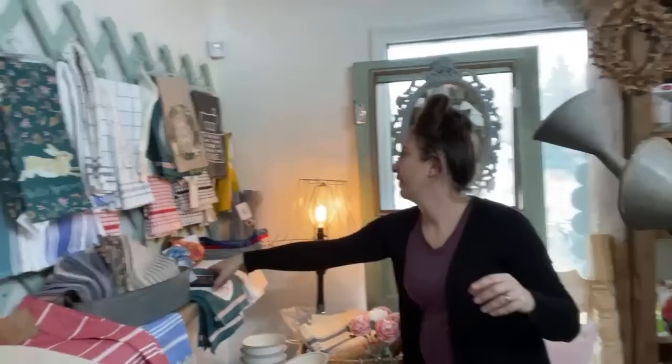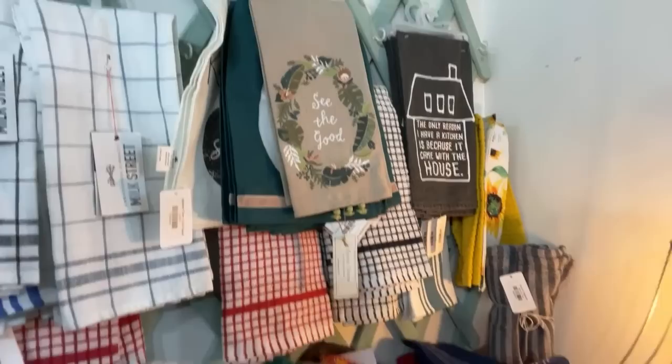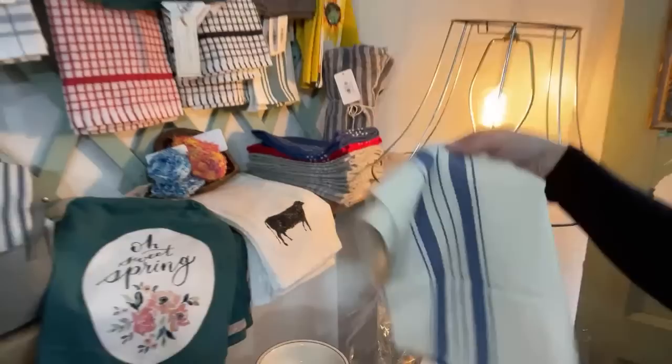Let's see if there's anything else. We still have a few of these towels with the fun sayings on them. Yeah, $7.95. This one's linen. And then the Oh Sweet Spring with the velvet on the bottom. Super cute. Oh, Diane says that the runner she bought at the shop is on her dining room table. Diane happened to come in the day all the stuff came in or the day after, so she got first dibs.